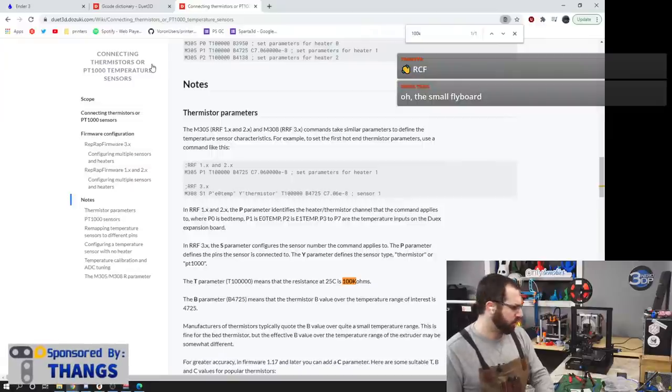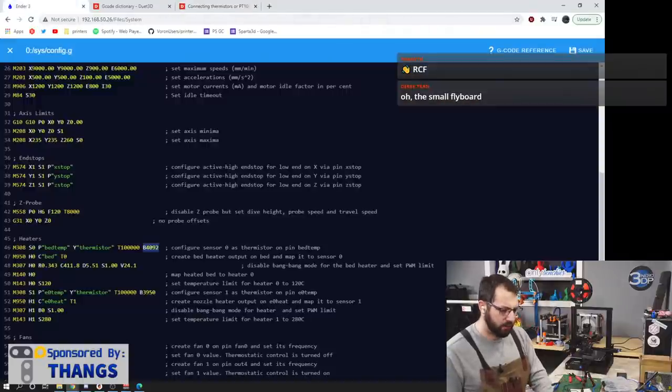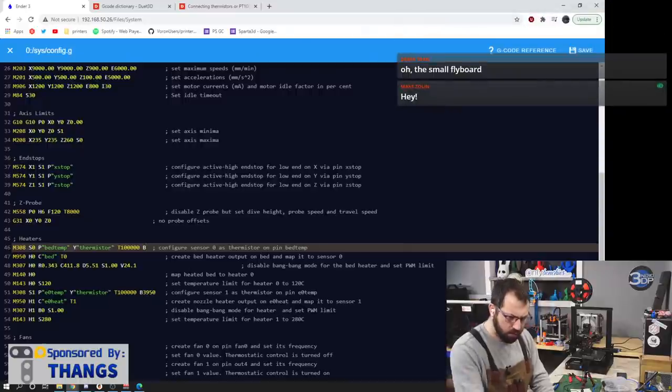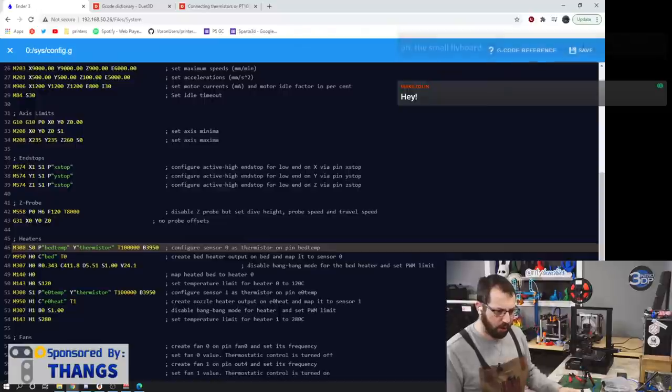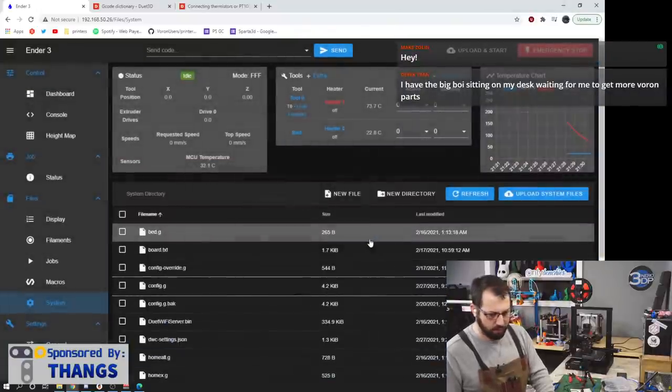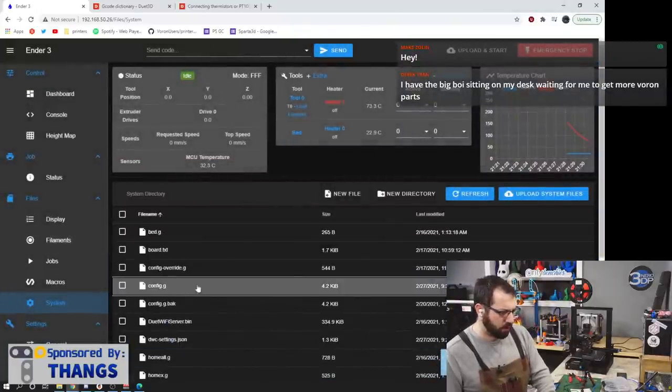No, it's not the stock Ender 3. It's an NTC 100K. Oh, it's a Beta 3950. There we go. Beta 3950. I should have read the whole title on the bag. Save. Restart board.